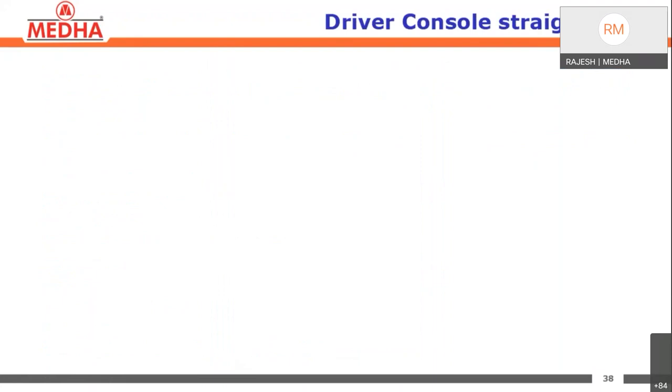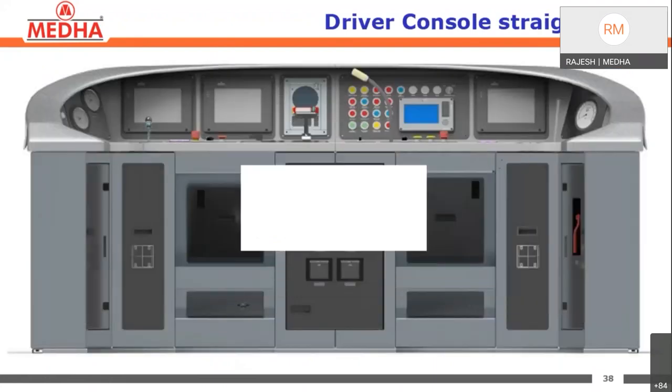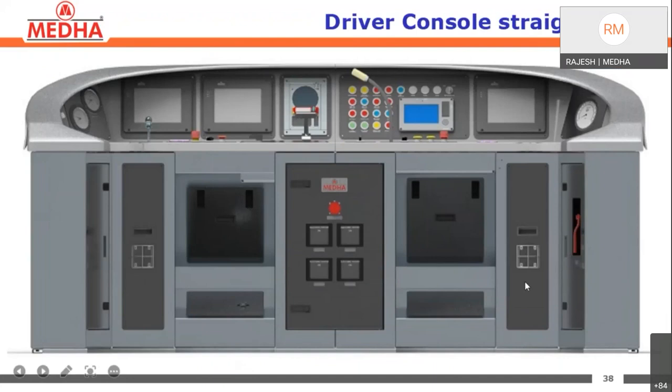Next, finally, when it comes to the driver console, this is the driver desk, the complete driver desk in the DTC coach. This complete driver desk we are supplying from Medha to end user manufacturing units. Here, this display is part of our TCMS called the DDU, driver display unit. And this is for TPWS or TCOS, any other system. Next, a speed recorder, and this MCP, main communication panel for the PIS system, and even a mic for intercommunication or any manual announcements to the passengers.